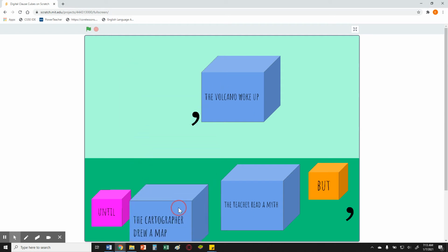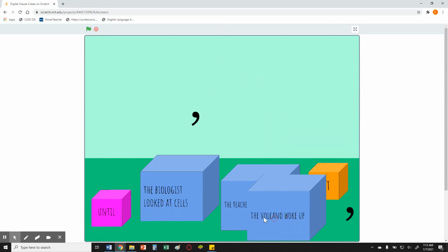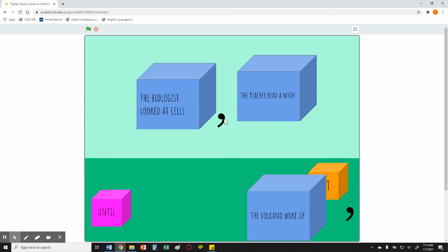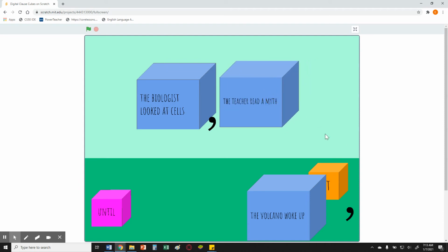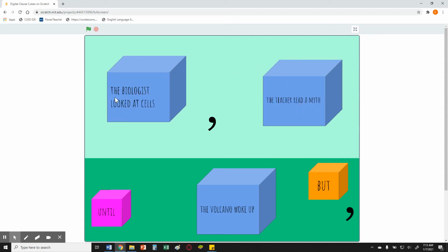So let's try that one more time. So here we've got a couple of clauses about people doing some jobs. The biologist looked at cells, comma, the teacher read a myth. So here we have a comma splice. And one more time, this is not a sentence, not anymore. There are a few ways we can fix this. One, we can separate them out into two sentences. The biologist looked at cells, period. Perfectly acceptable sentence. The teacher read a myth, period. Perfectly acceptable sentence. That's all fine. That's the easiest way to fix a comma splice.